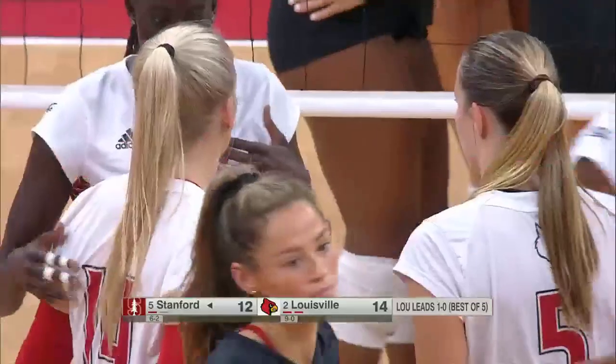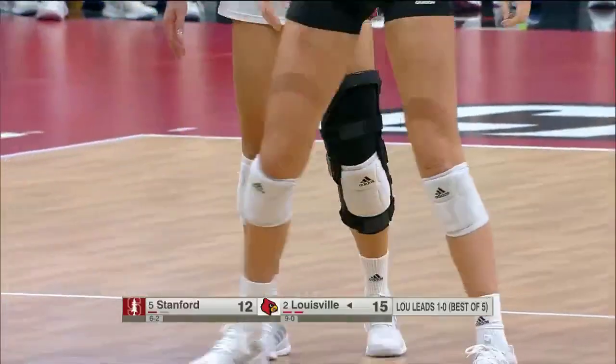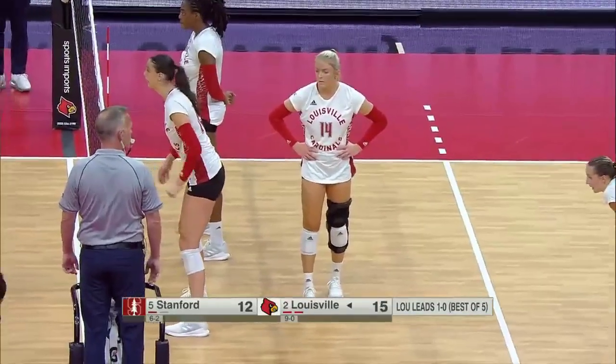De Beer comes through. She still wears that very heavy brace on her left knee that she injured exactly a year ago in Palo Alto. But she didn't tear her ACL. She tore her PCL and missed 2 full months. And I think she only wears it because she has to, but she's going to put that ball right down the seam of the block.